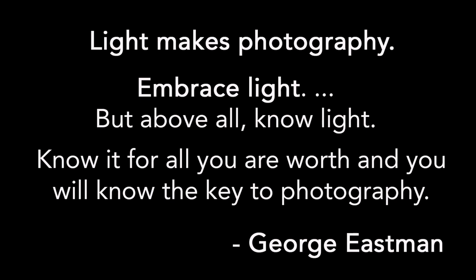So I'm going to leave you with this little tidbit. These are the words of probably the man who was on this planet who knew more about photography than certainly I and the majority of other people out there probably ever will. If you don't know who George Eastman is, George Eastman is the founder of Eastman Kodak. The guy knew a little bit about photography, and clearly he understood it was about light.